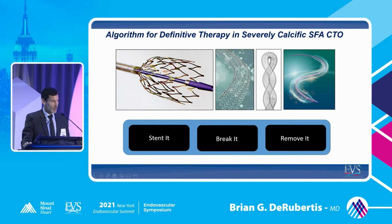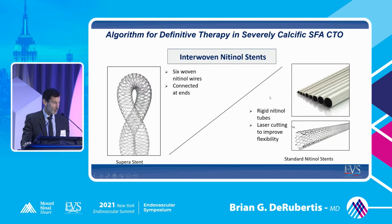And in dealing with calcium, I think there are basically three ways to deal with it. The most intuitive is, of course, to put a scaffold or a stent to basically prop that artery open. There are some other options and adjuncts that I'll go over as well: breaking it up in some way, shattering the plaque, the calcium, or actually removing it in some fashion. And so I'll go over some adjuncts to stenting that will help with some of these different strategies.